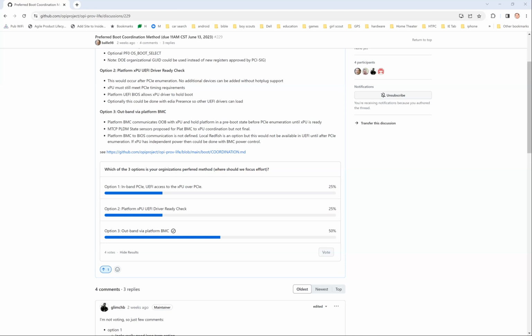So one of my questions to the BIOS team, and I didn't get an answer back, was whether or not this enumeration and loading of drivers happens in parallel across multiple devices. I'm trying to understand what else could be happening at this point in time, and if there are any complications with that.